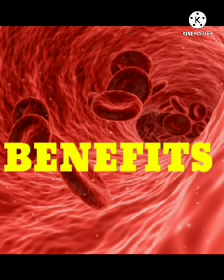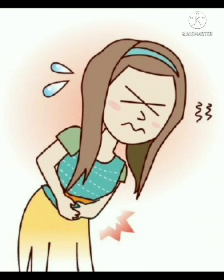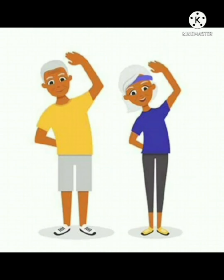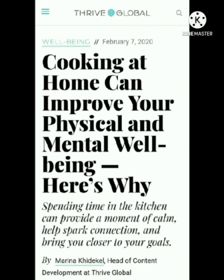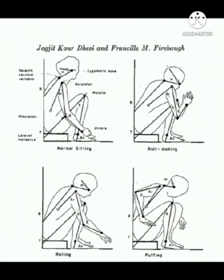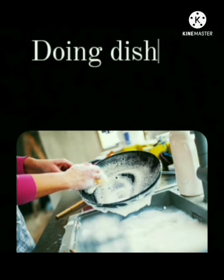Here are some benefits. It alters the flow of blood and nervous impulses in the pelvic region and strengthens the pelvic muscles. It alleviates menstrual disorders. It facilitates mental and physical balance without causing strain or pain. Cooking not only acts on the physical level, it also acts on the mental level. Here is an article which tells about improvement of physical and mental well-being by cooking. There is one more research article which talks about the effect of stages of chapati making and angle of body position on heart rate. We can change our lifestyle by practicing yoga and can implement our ancient practice in this manner.